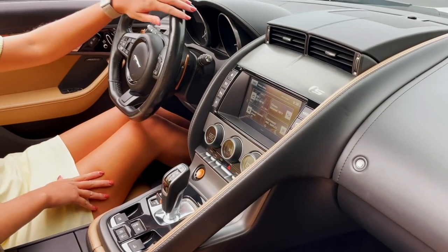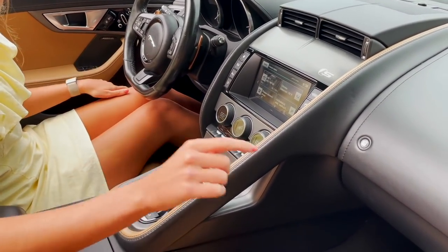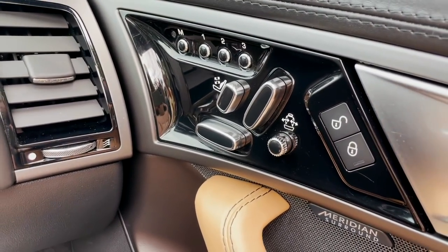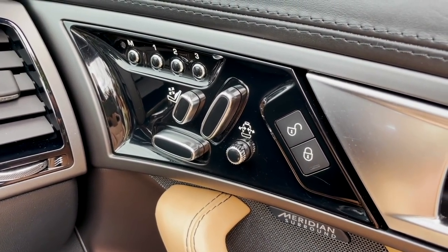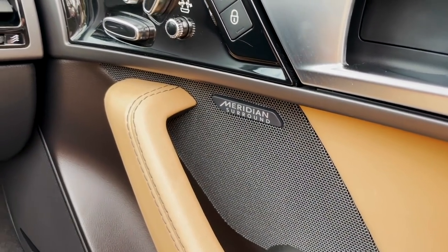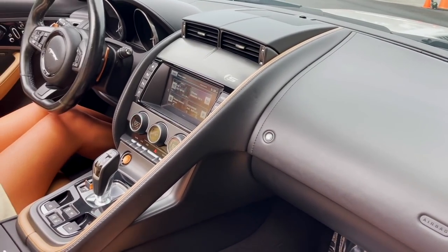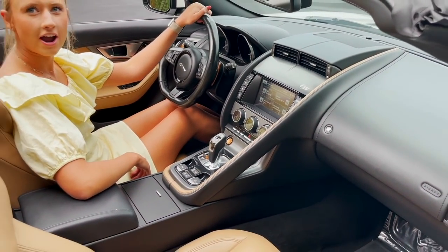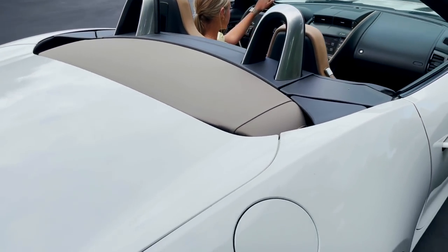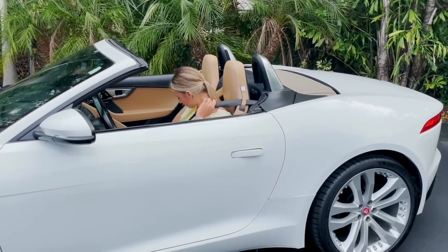So yeah, super sporty wheel here. You have the flat bottom, which I really like. And you have your three memory settings, both on the driver and passenger side. You have that Meridian surround system. Just overall, really cute and sporty vehicle. So, all right, let's take it out on a drive. Ooh, safety first. Almost left without it.